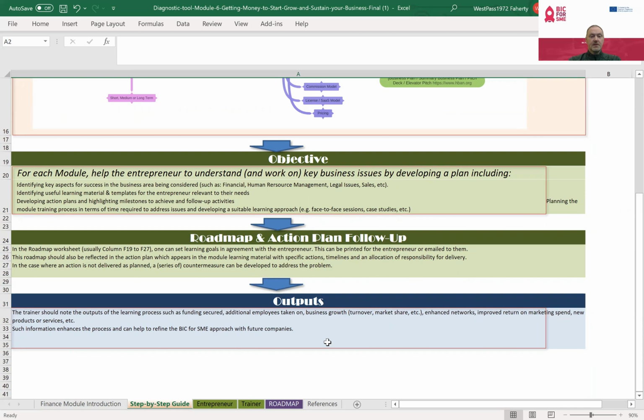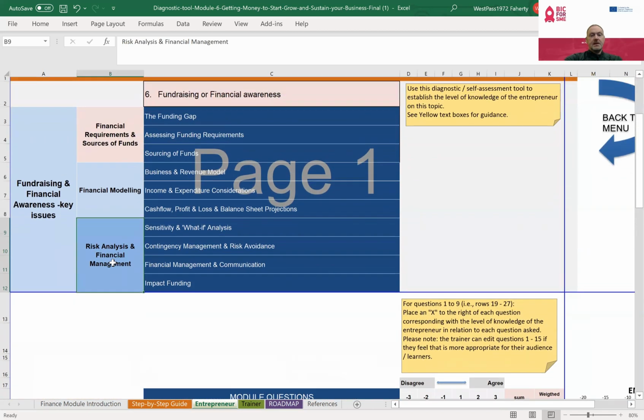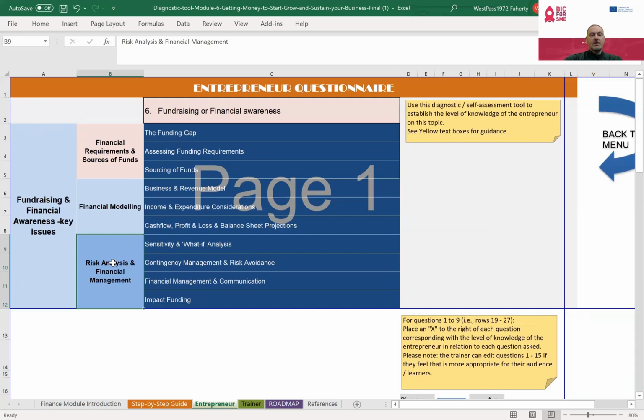The next step is to move on to the entrepreneur's work tab. Here, there are a number of key areas that we address. In terms of the financial module, we look at funding gaps, assessing funding requirements, sources of funds, business and revenue model, income and expenditure, cash flow, etc. And these are assessed under 3 key headings, which are financial requirements and sources of funds, financial modelling, risk analysis, and financial management. And the format of all 10 modules is similar. The yellow text boxes give you guidance on how to use the tools.